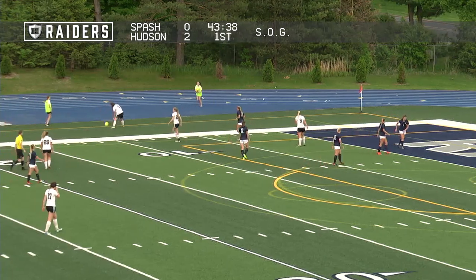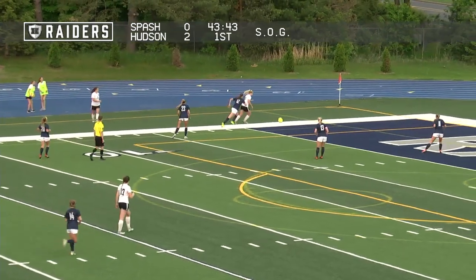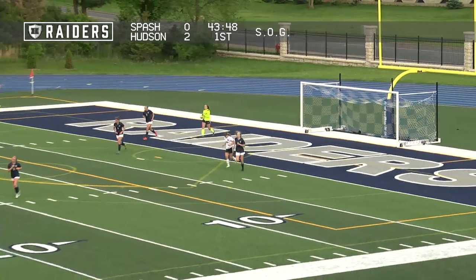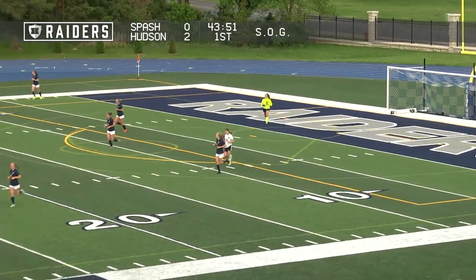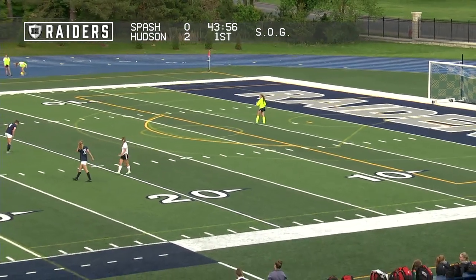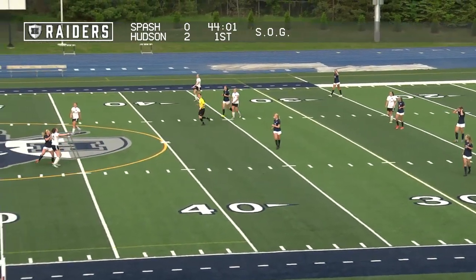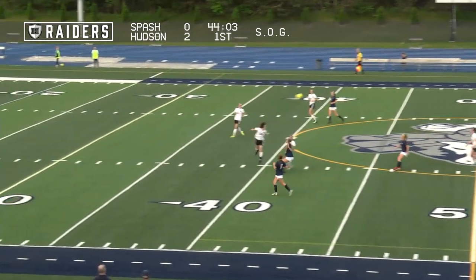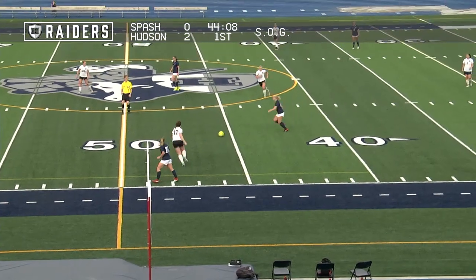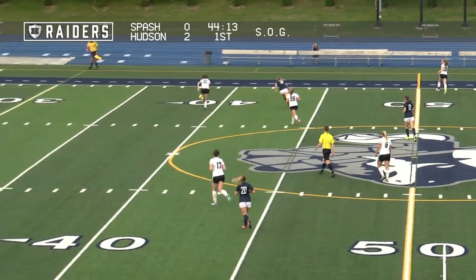And a pretty rough challenge there to Marley Johnston as she tried to keep it out of harm's way. And Olsen once again with a touch. As we head into the 45th minute of play. So with 1 minute left, we'll see if any team can get another offensive goal here, or at least offensive progress.